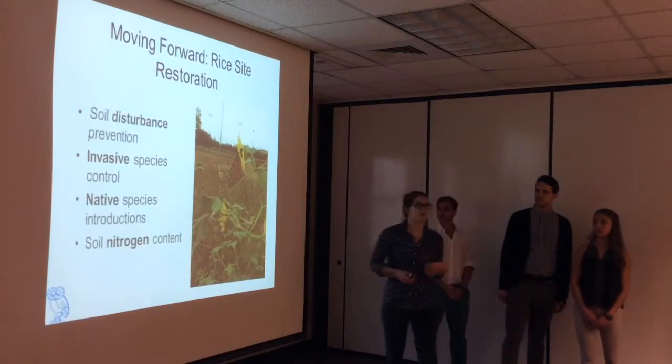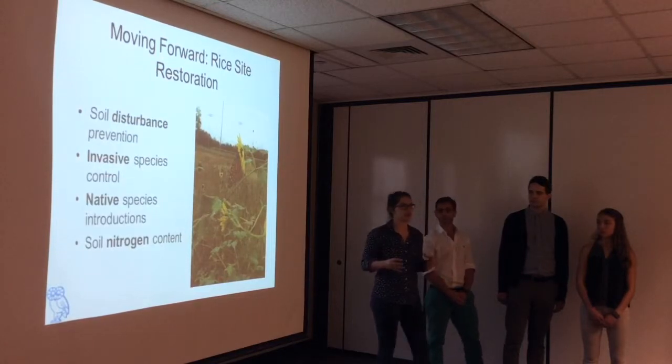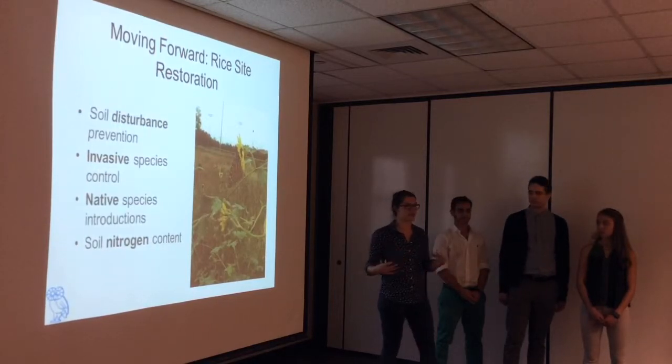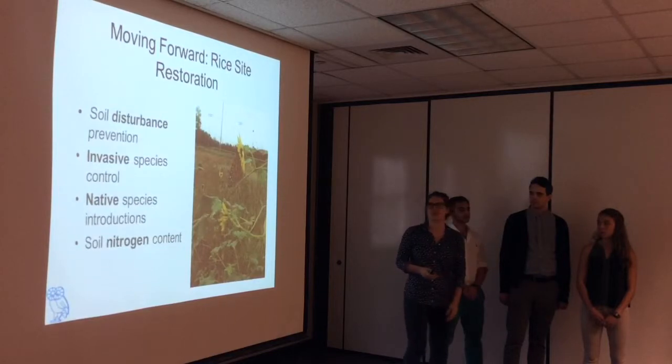And so just moving forward with the Rice site restoration, one thing, as you saw in the map of Rice University, is that currently this entire area is used as a thoroughfare between students commuting from Rice to the medical center. There's also a frisbee golf course in this area. And so there are a lot of disturbances. And of course, during a restoration project, you see those disturbances amplified for the sake of restoration in the future.